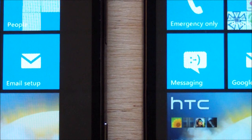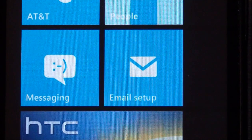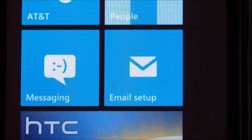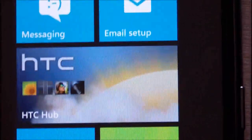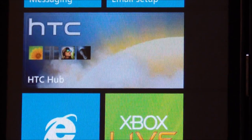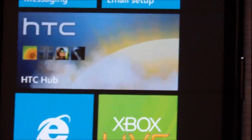Let me zoom in and see. There's no difference in the pixel density or anything like that. And whereas Super AMOLED has a different layout than normal LCD, this doesn't really perform any better or different. So this is the Super LCD close-up, and you can see some more color here. And it probably doesn't look too different. Now I'll see if I can manage this.